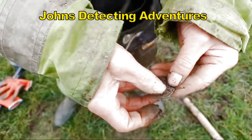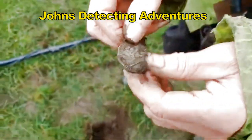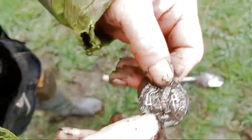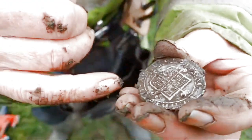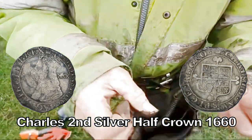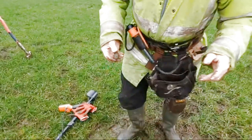Hang on, let's just get this here. Would that be a Charles, do you think? That's a belter, that is just beautiful. Well, the other side's better though, isn't it? It's to die for, isn't it? What a coin. Massive. That's brilliant, that side. I can't believe that. That is just beautiful, man. Excited? Yeah, I am now. I've just got over it. Cracking, mate, cracking. That's brilliant, that, mate. Let's hope we get some more, eh?